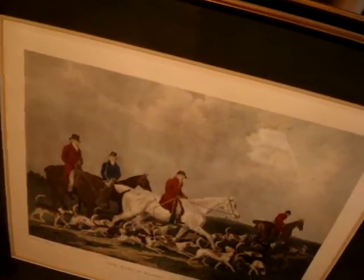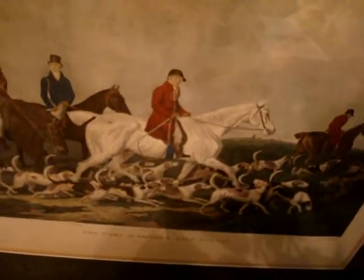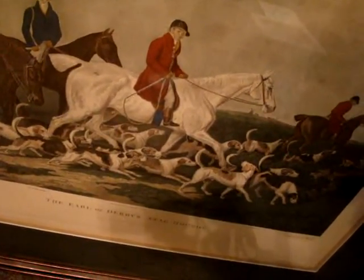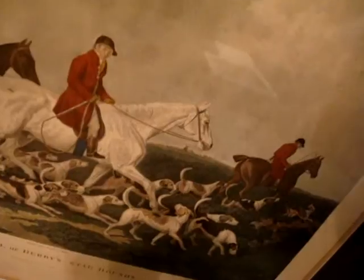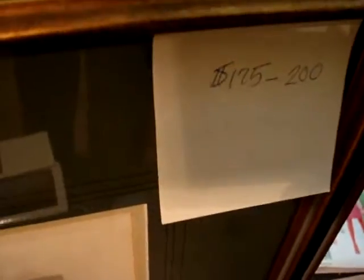Well, to my surprise, this first print, which is in great condition, I got a great response. It is the print from John F. Herring Sr., and it's entitled The Earl of Derby Stage Hounds, and again it says based upon the condition. I want to pan up to my little post-it note, the response that I got there, if you can see that. Ta-da! That's up to $200.